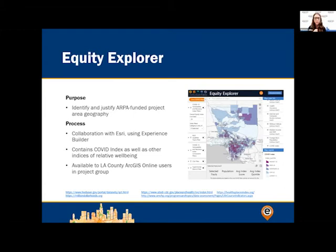We're also learning that this is a relatively new intersection of GIS technology and grant funding planning. So there's more work to do for training staff and simplifying the user interface to really make sure everyone can take advantage of this data to do their planning.